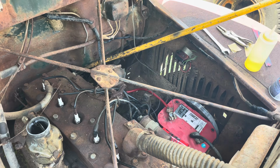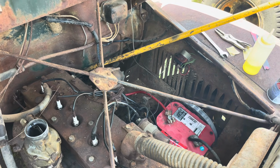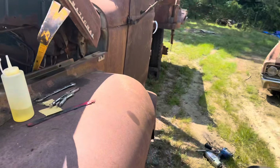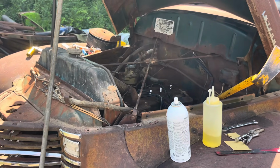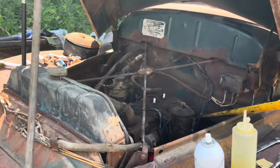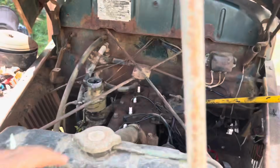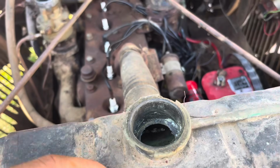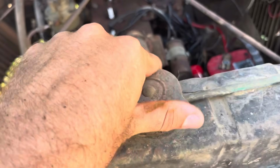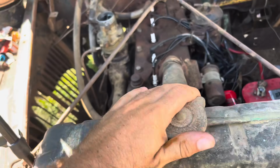She does smoke quite a bit, but she runs. You can see there's still smoke rolling out of the back of it, but she runs good for setting for 50 plus years. She did throw a whole bunch of rat nests and stuff up on me in the dirt, but let's see if we got antifreeze in her. We do not, so we're gonna put some water down in her and we're gonna try to keep her running for a little bit longer.